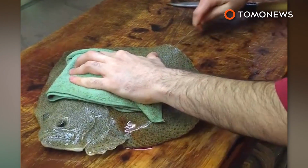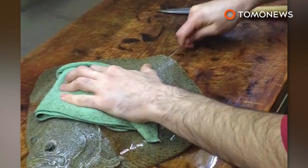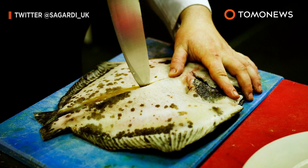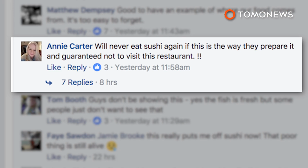The restaurant claims the method stops signal transmission to the muscles, delaying rigor mortis from setting in to maintain a soft texture. Though the method is widely considered to be the fastest, most humane way to kill the fish, many sushi lovers couldn't stomach seeing a poor fishy get gutted so swiftly, condemning the restaurant for subjecting them to such horror. Facebook user Annie Carter posts, "Will never eat sushi again if this is the way they prepare it and guaranteed not to visit this restaurant."